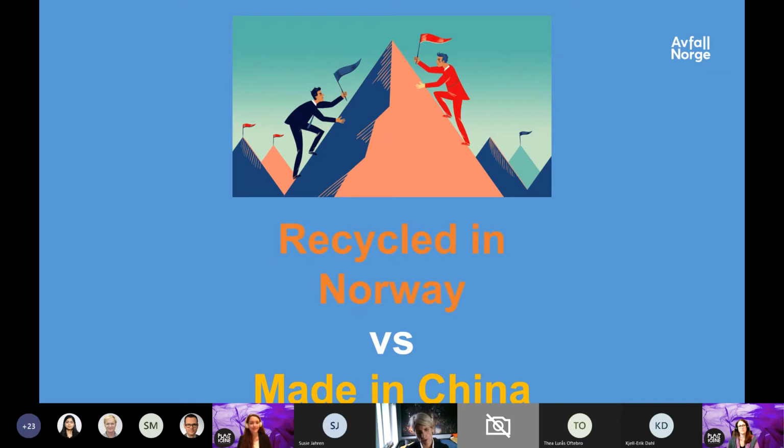And also remember that there is just one market for raw materials. It's not like there's one market for secondary raw materials and another market for virgin raw materials. It's all just one market out there, and it's usually not in Norway. We do not produce many of the things that we use in our everyday life, which means that the market for our recycled plastics is not here. And this is also a very important aspect, I think, for this project to have in mind.